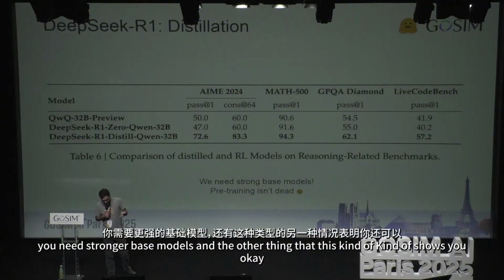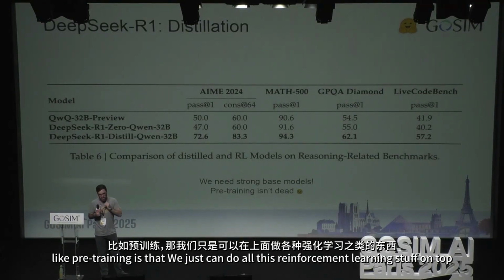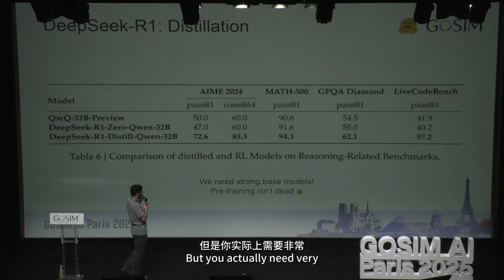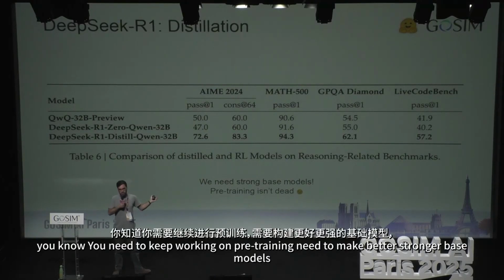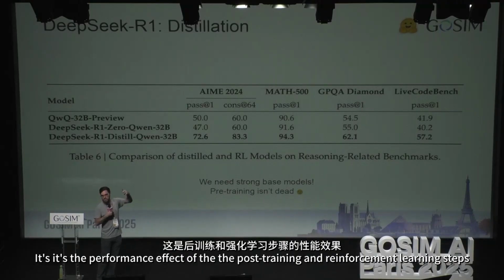And the other thing this shows you is, if you need stronger base models, all this talk people like to say, that pre-training is dead, we can just do all this reinforcement learning stuff on top, it's actually not true, which is great news for me because I work mostly on pre-training. You need to keep working on pre-training. You need to make better, stronger base models, because a stronger base model really multiplies the performance effect of the post-training and reinforcement learning steps.